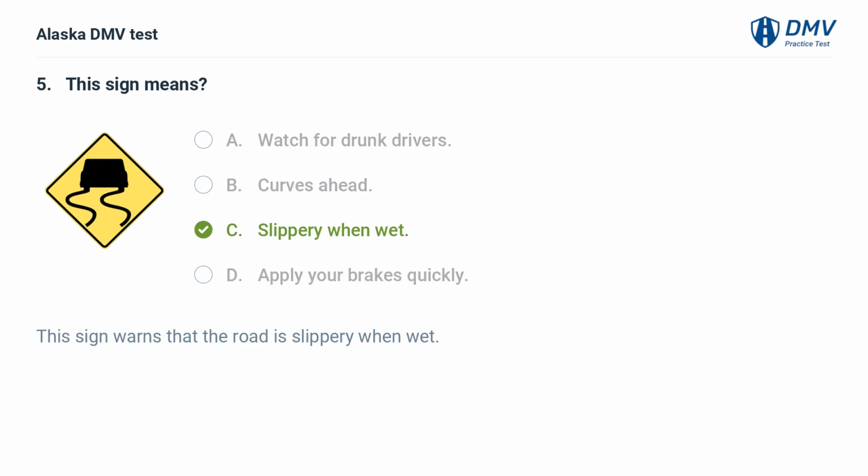C. Slippery when wet. This sign warns that the road is slippery when wet.